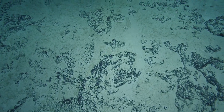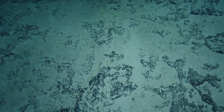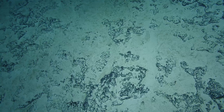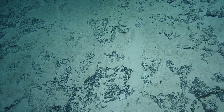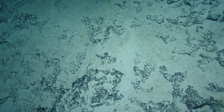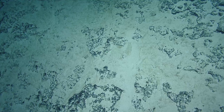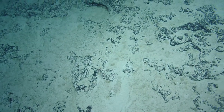The oxygen concentration is a little bit higher down here than it has been on most of our other dives, but it's falling as we're ascending. We've lost almost 7.5% of the oxygen concentration value in the last hour and a half as we've been ascending.